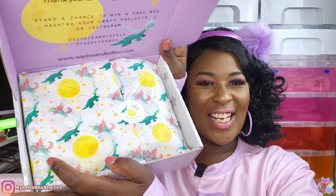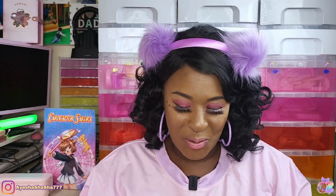Okay, so it's all wrapped up in our dinosaur paper as per usual. I'm excited. I've got no idea what's in it. I haven't seen a single spoiler. I don't know how I managed to not see spoilers. Okay, there's the leaflet. Let's pop you over there. Oh, I'm smelling resin. Is that resin or is that silicone I'm smelling? I'm smelling something. What is this? This is massive. Why did I just smell it? What is this?